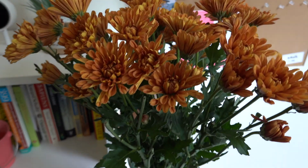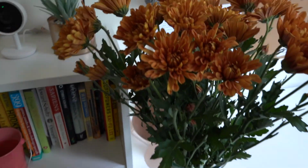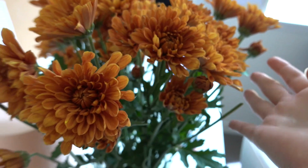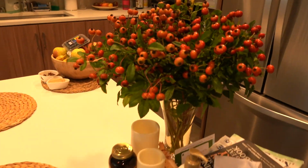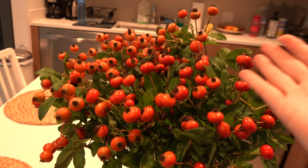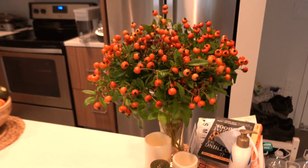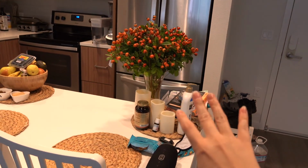These are flowers that we got. We put them in a vase. I think it looks nice, and the color is like totally fall mood. And another one is for the kitchen table, and this is rose hips. I don't know what it means. Yeah, but I think it looks pretty as well. And I need to clean up this mess.